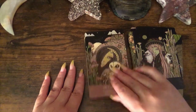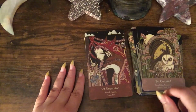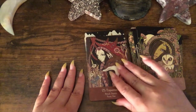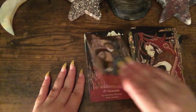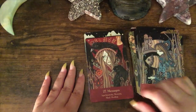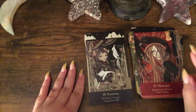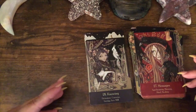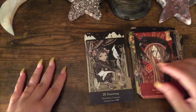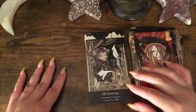Celestial. I love the artwork of this. Expansion. Temple. Messages. I like that these are ravens, definitely. And ravens are in some mythology, they're known to bring messages from the beyond. Like owls. Knowing.